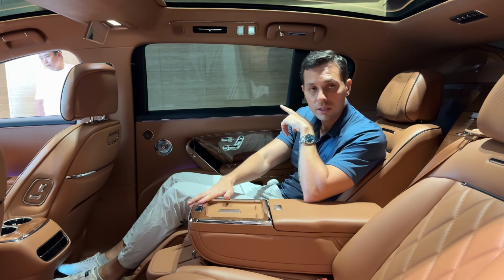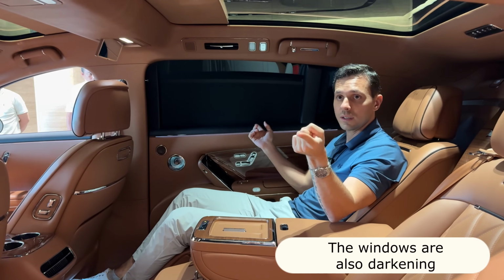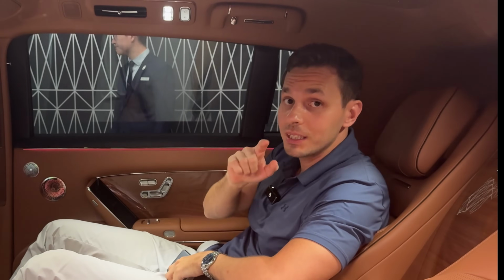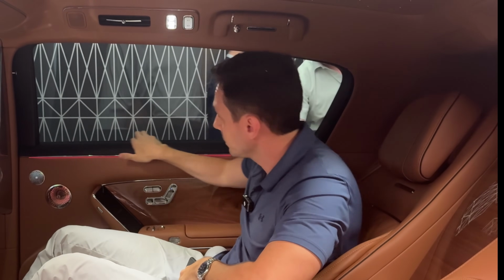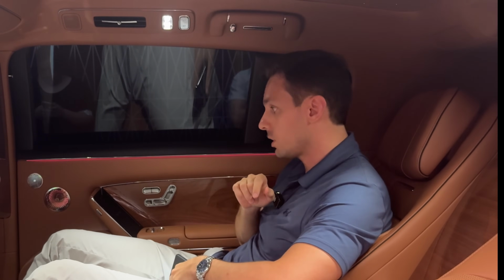So, look, when I press here, the following happens. The shade on the ceiling closes, the shades on the 2 windows close, and the rear window shade also closes. Look what's happening. I'm running my hand over it. It darkened. The other glass works exactly the same way.